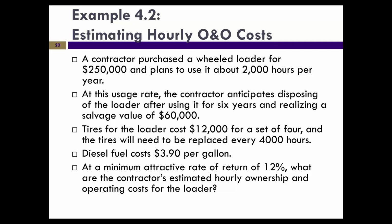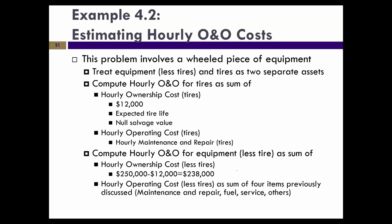The loader tires cost $12,000 for a set of 4. They need to be replaced under his operating conditions at 4,000 hours. The diesel fuel costs $3.90 a gallon. And at an attractive rate of 12%, what are the contractor's estimated hourly ownership and operating costs for the loader?